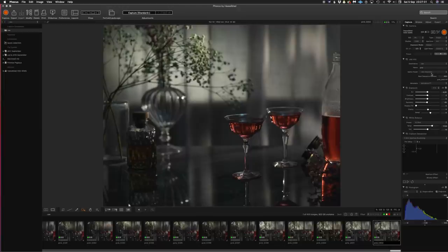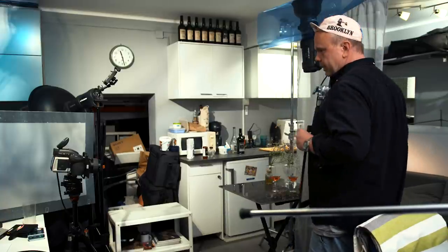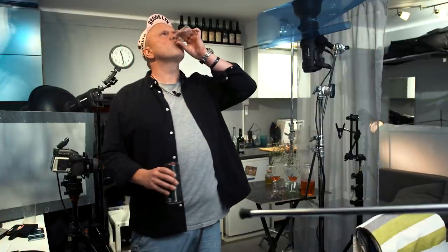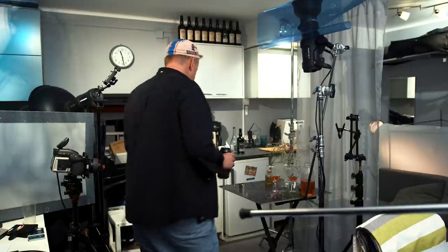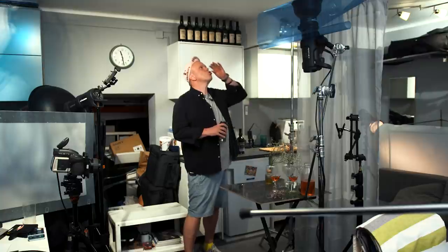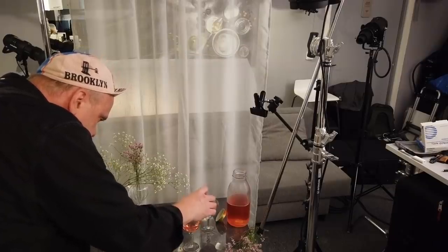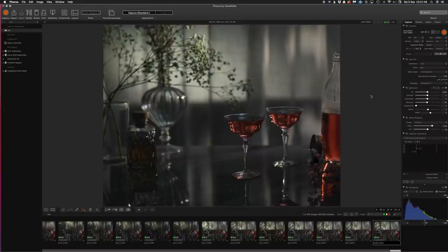So now, first thing I would like to do for an extra image. Oh, actually, I forgot one thing. What's this? Whiskey. Mm-hmm. I will fill them up so they're kind of the same. So this is the final main shot.